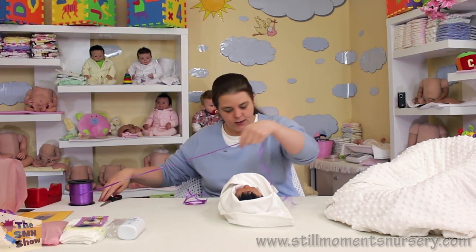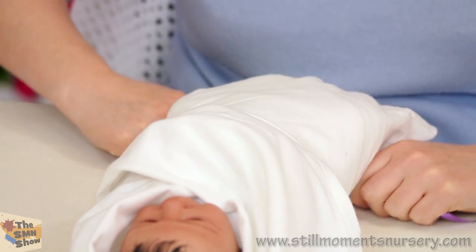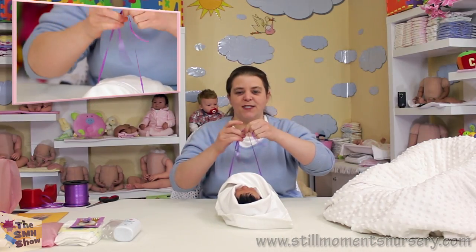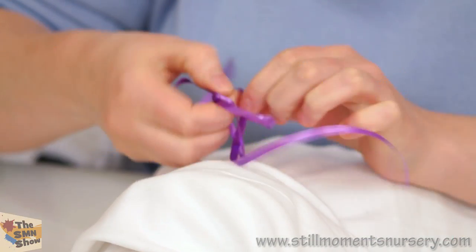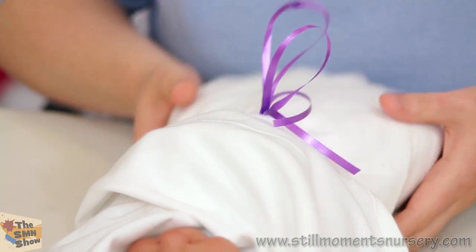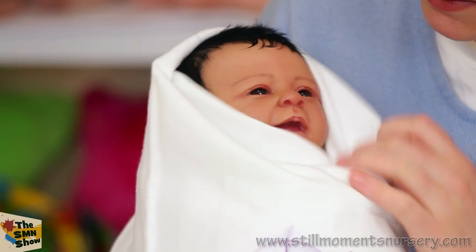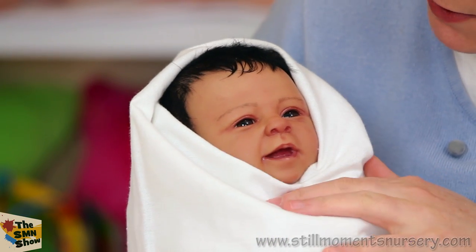So I'm going to put a bit of ribbon around her just to hold the blanket in place. And it makes her look pretty as well. I think purple really suits her. I think her mum's going to like her once she gets home. So there she is. She's all nice and comfy and all wrapped up, ready to go into the box.